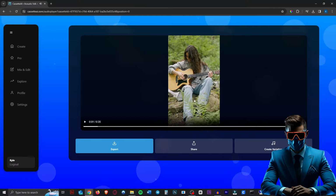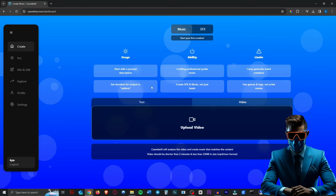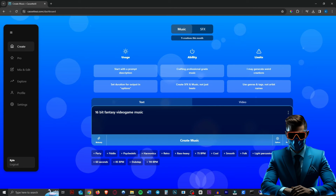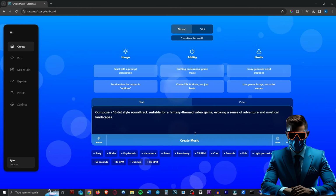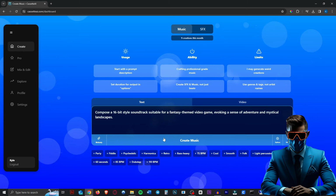Again, definitely not bad. It obviously recognized that this is an acoustic guitar. We got some pretty relaxed melodies going on. Very cool. What about 16-bit fantasy video game music? Let's refine that. Yes, perfect. 16-bit style soundtrack suitable for a fantasy-themed video game, evoking a sense of adventure and mystical landscapes.